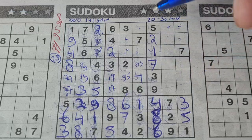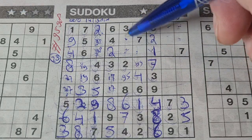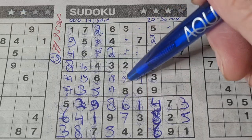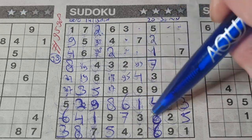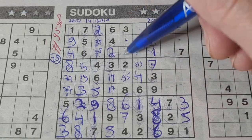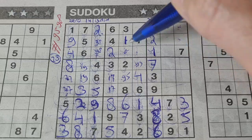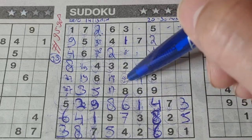Alright. How about here then? 9, 5. I need a 1 here. 1 in this column, 1 in one of those 2 boxes in that column. So the column to be in the middle column. The only 2 places left, the 1 should be here or there. We have a 1 in the third row, no 1 there, 1 should be here. So 2 numbers left, a 9 and a 5.